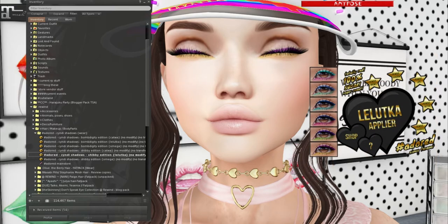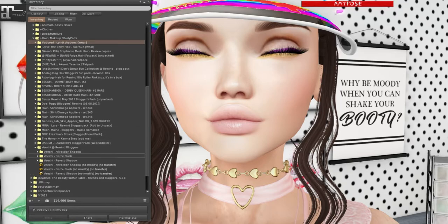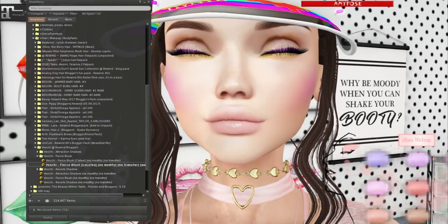Yeah, I like these a lot. I like them so much better now that they're not red. Okay, let's do the Fierce Blush right here. And let's see. These are very bright. This is purple. We have a lighter violet.